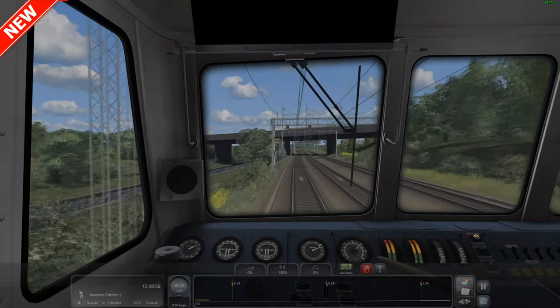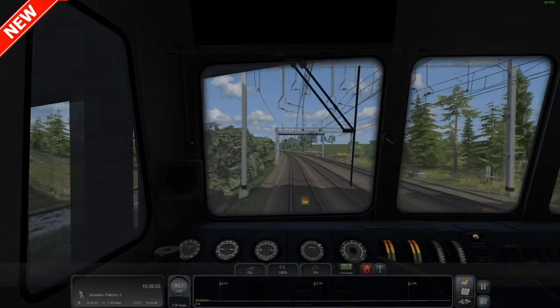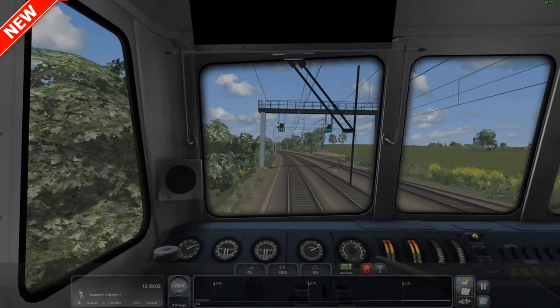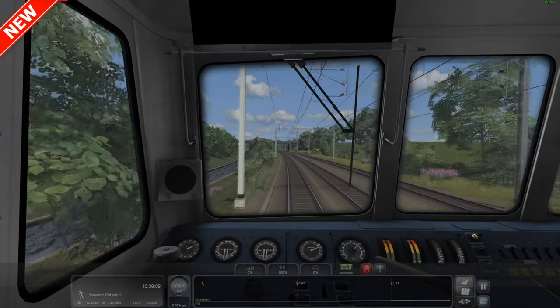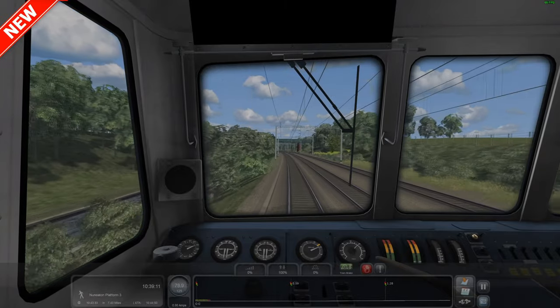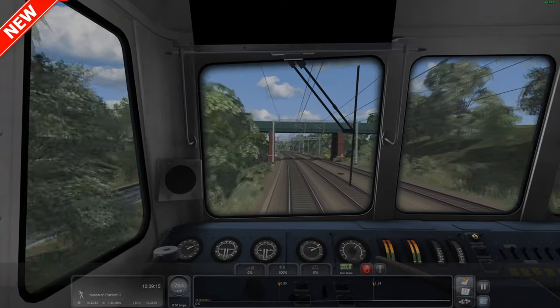The cool thing is that these days Dovetail Train Sim tries to do something around Christmas, a little Christmas release present. I love it. It's brilliant. This truly was a present to behold. Really, really nice.